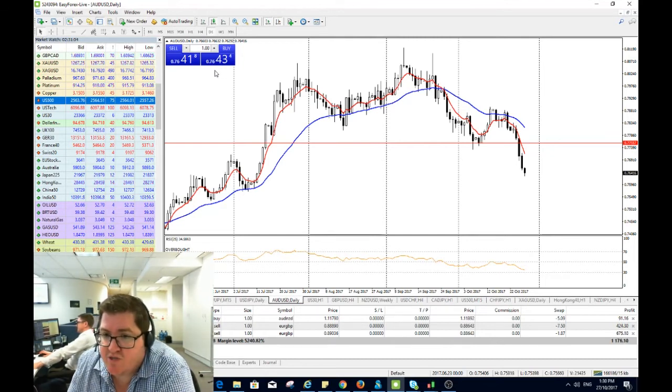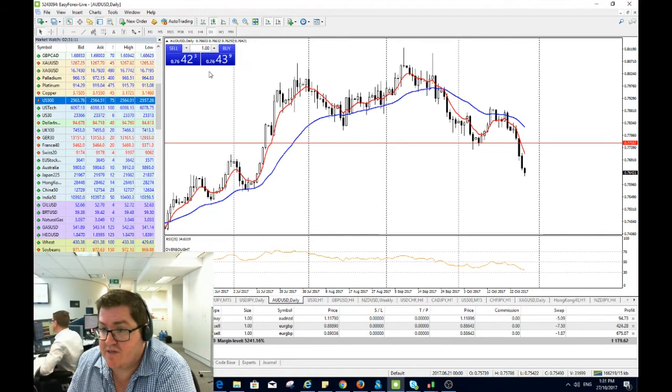So that could lead to just a structural change in the market, and rather than gaining interest for being long the Aussie on a daily basis, you have to pay interest to be long the Aussie. And that's a difference, subtle, but it's big.